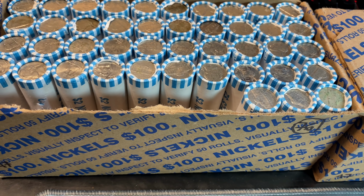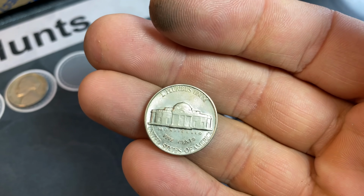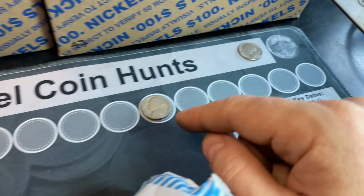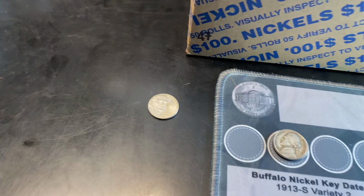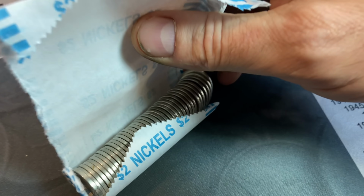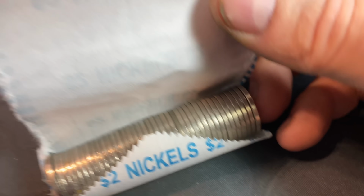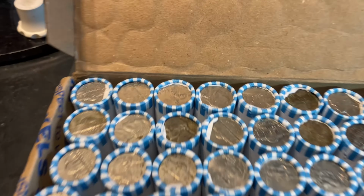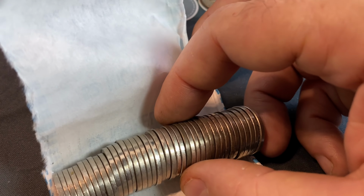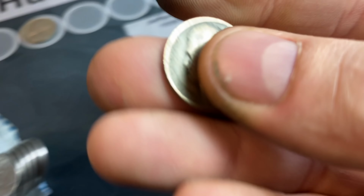Well, we're on roll number 7, and we found a pretty nice 1962, some steps, but not full steps, definitely almost uncirculated. We got a 54-D in those 41s, and I did find an 09-D, which I haven't been finding lately. But I bring you in because, judging by that edge, I think we have a silver. And if that's a silver, we're guaranteed to have two because that's a silver ender. If we have two silvers this early on, it could be a great box. And that's looking silver to me.